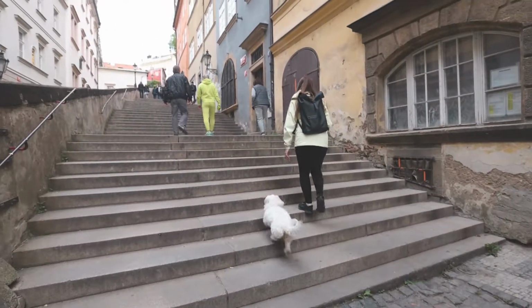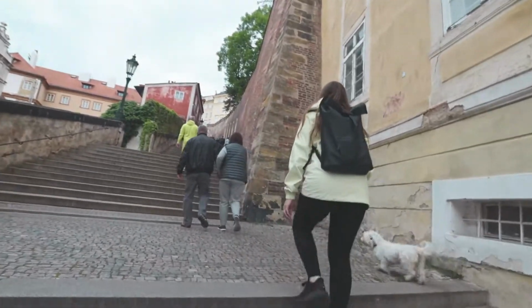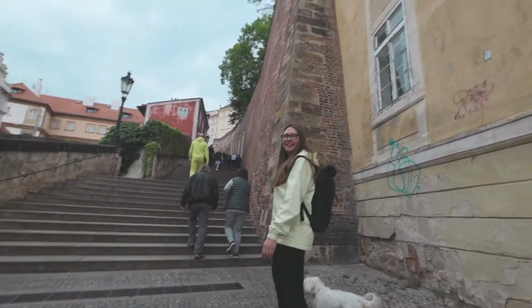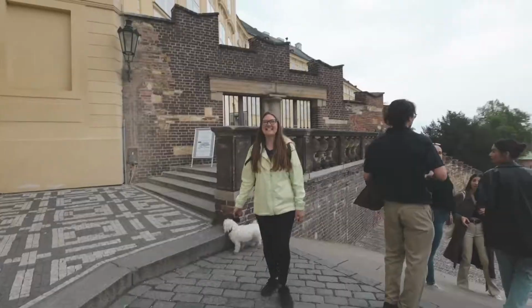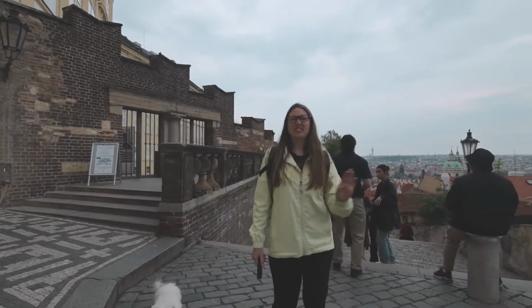We are headed towards a Prague Castle. When we were crossing over the bridge, you could see it just perched on the hill. Halfway up the stairs, Holly, how are you feeling? We're almost there. Good job, Chloe. She said she's not even out of breath.